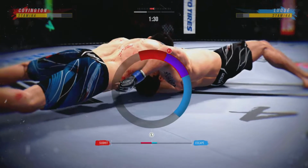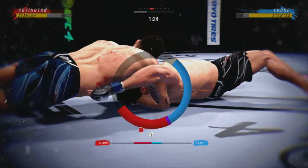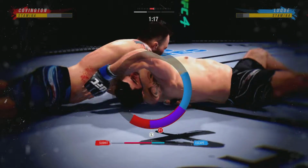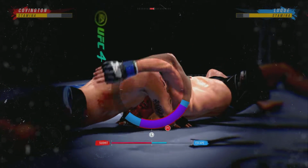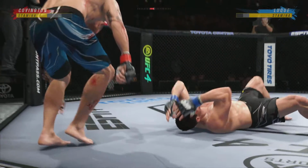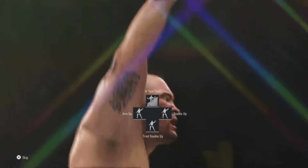Oh, he's attacking choke now. Oh, we're getting a finish here. And this might just be a matter of time. He got it, John. How about it? Gets the win by submission. Beautifully executed there on the ground.